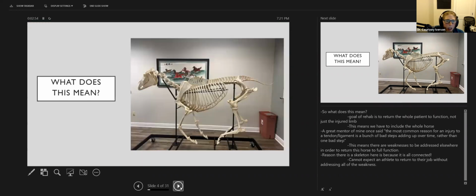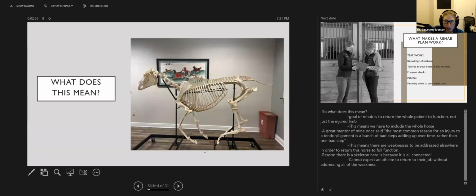So what does that mean? That means that we need to pay attention to more than just the injured limb. It's a large picture approach that we need to take. So a lot of times, lameness is involved or is caused by more than just a bad step.